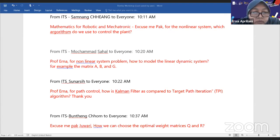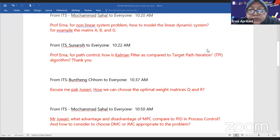The next, the question from Mrs. Sunarsih, how is Kalman filter compared to target path iteration? Actually, I just find target path iteration. I think it's almost the same, Kalman filter for tracking and path iteration. But in Kalman filter, we assume the system has noise, but in the target path iteration, we do not consider noise. So it's different. But the same is that the Kalman filter estimates every position, almost the same as the target path iteration.